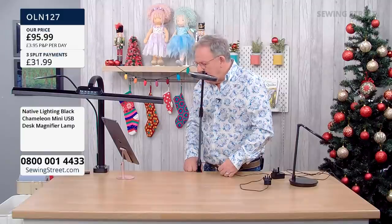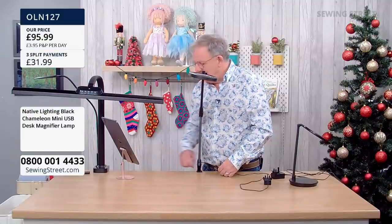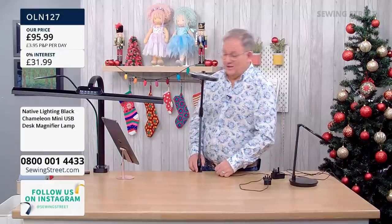Jennifer says, bought the small one with the magnifier. The light is great. Light is absolutely great. That's fantastic. Thank you. Right.